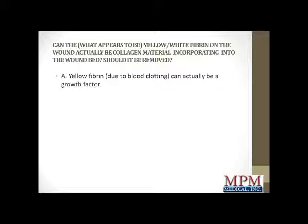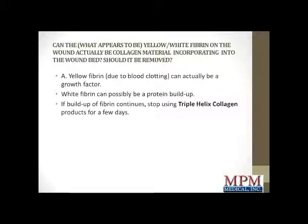So the yellow fibrin is due to blood clotting, and it can actually be a growth factor that's present in the wound. The white fibrin can possibly be a protein buildup. If the buildup of the fibrin continues, stop using the triple helix collagen, debride the wound, and see if you can get back to a healthy base. Sometimes it could be a biofilm, but you're really not 100% sure. So you always just want to make sure that you investigate a little further before just piling product and product and product on the wound. The yellow-white fibrin does not always have to be removed. And you'll see that in the case study that we'll be presenting here at the end.